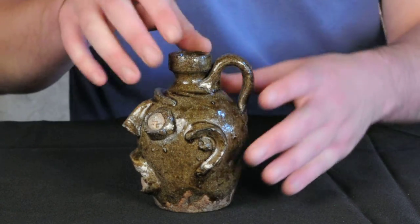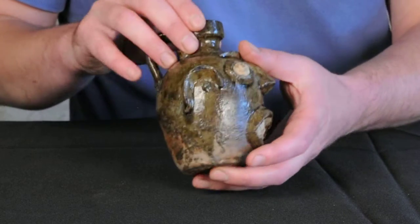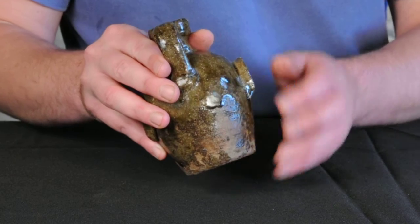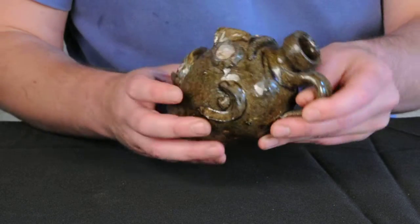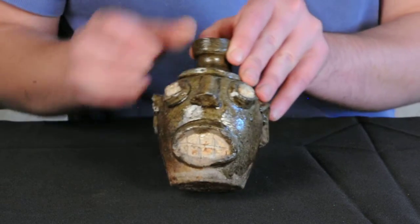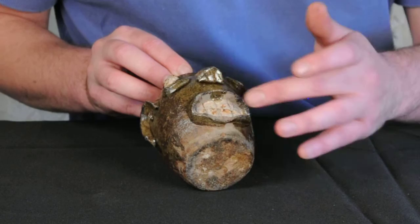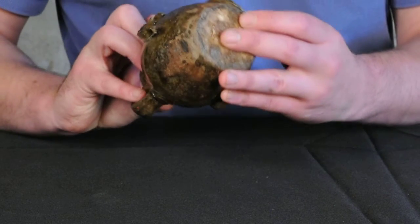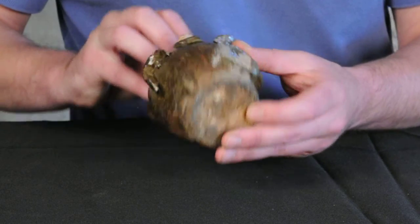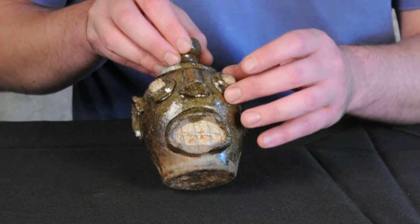The surface is covered in a very nice olive green alkaline glaze. And the eyes and teeth are made of kaolin. You can see they're a lighter color than the rest of the jug, and really stand out against this green glaze background.